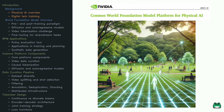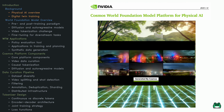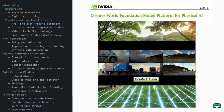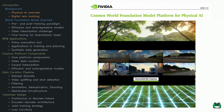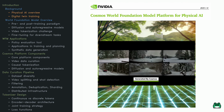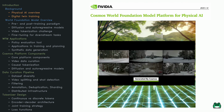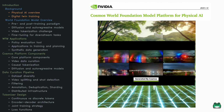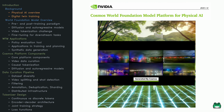Today, we'll be discussing NVIDIA's Cosmos World Foundation Model, a platform designed to help build AI systems that interact with the physical world. The paper outlines how the platform uses large-scale video data to create digital simulations, enabling safer and more efficient AI training. We'll explore its components, from video tokenization to model fine-tuning, and how it supports applications like robotics and autonomous driving. Now, fair warning, it's a long paper, so this deep dive might stretch a bit too.